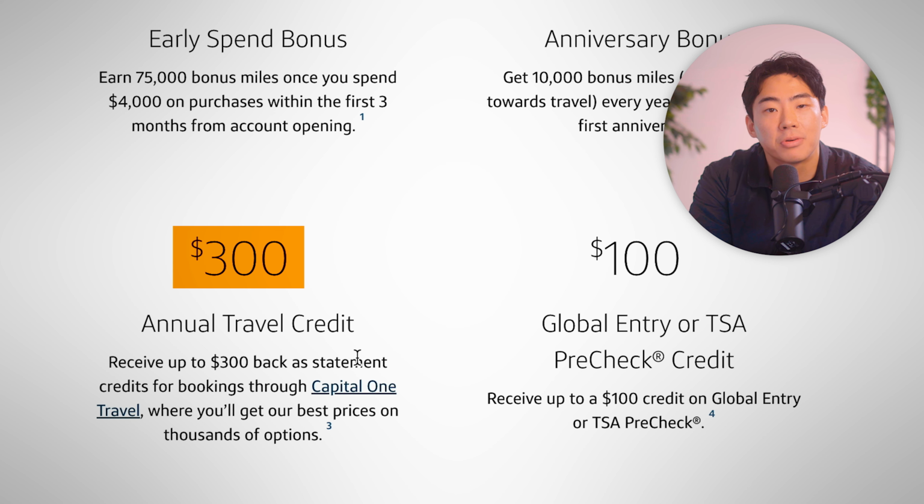All you have to do is book through the Capital One travel portal, where they also, a lot of people don't know this, they will price match with any other website or any other portal that you might find a better price on. So if you ever happen to travel and you want to even just get a hotel night for maybe 1 or 2 nights and it adds up to $300 or more, that'd be free. You'd be getting that money back right then and there.